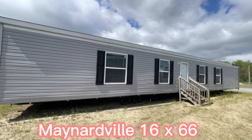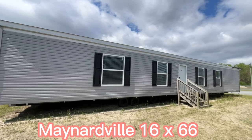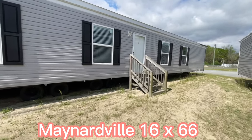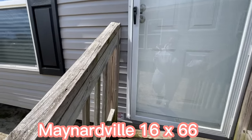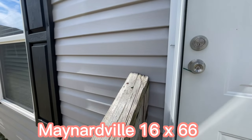The name of this home is the Maynardville. It's the Maynardville, you guys. It's a three-bedroom, two-bath, single-wide home. Let's go in and take a look. I haven't even turned the key yet, so we are going to open it up and see how we like it.